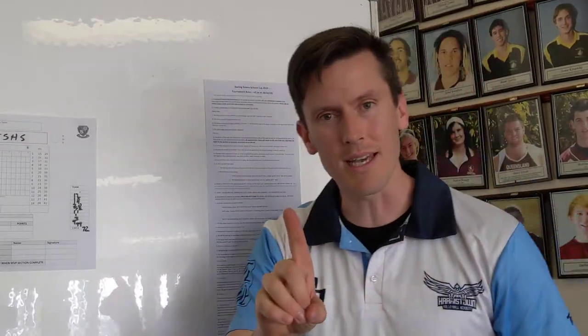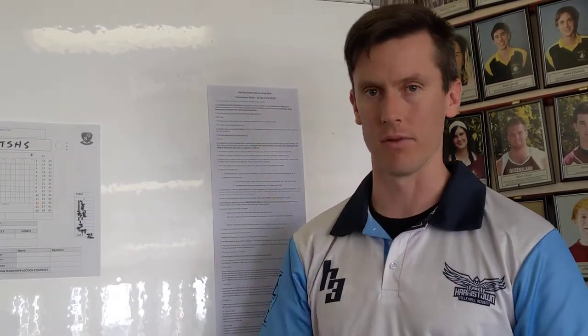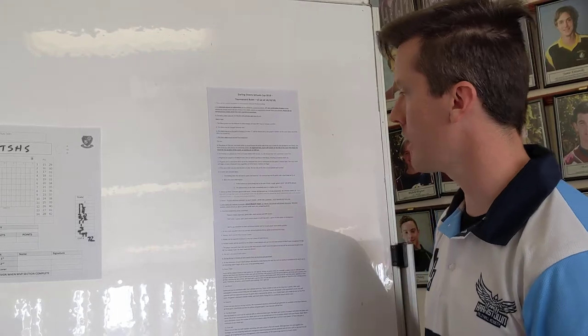Now, because it's one set matches, if you win the toss, you can choose to either serve or choose the side of the court, because with one set, we're not changing sides. So you just choose which side you want. If you want a certain side, then don't choose to serve, choose to pick the side, and then the other team will serve and they'll get the other side. So that's something to be aware of with a one-set match. We're not changing sides.